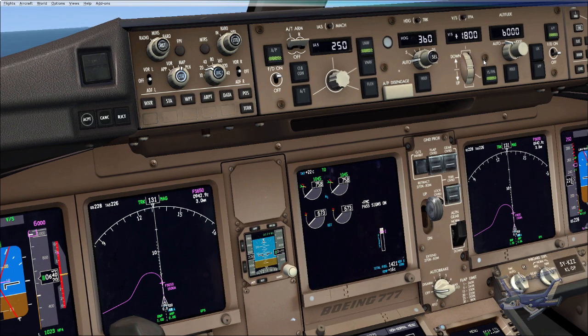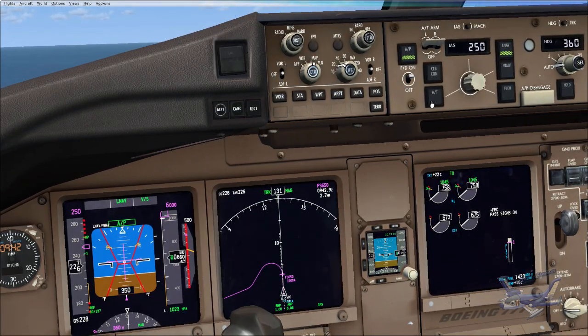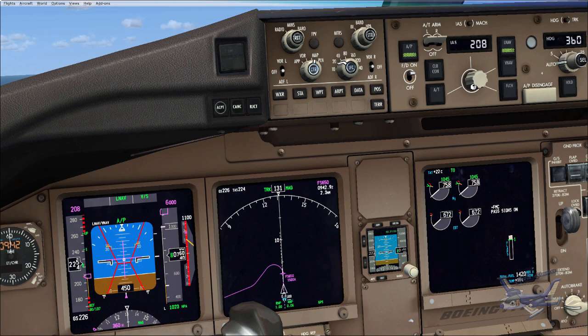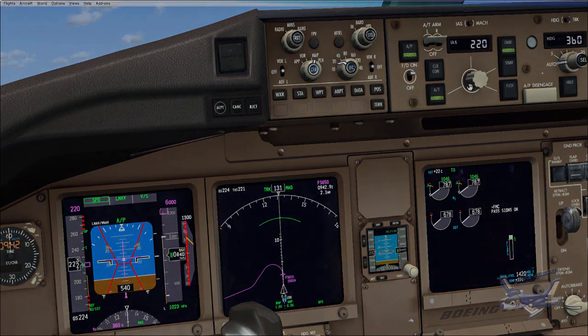We're now just going to set autopilot, set LNAV, set our climbing speeds, and proceed to do our standard instrument departure.